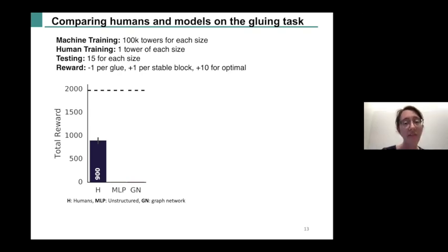They get about half the maximum reward possible, which is not bad considering that they actually only had one tower of each size to train on instead of 100,000. But even despite this, MLPs are a lot worse. I'm not showing it here, but they can solve some of the easier problems, but they completely fail to solve the larger test tower sizes. A lot worse than humans are at this kind of task.